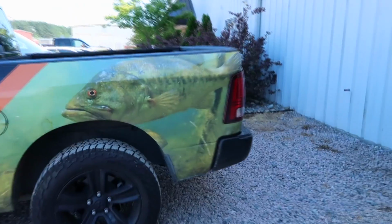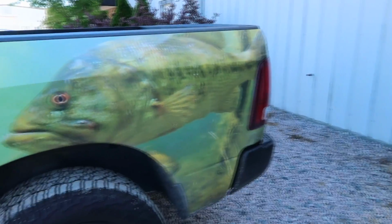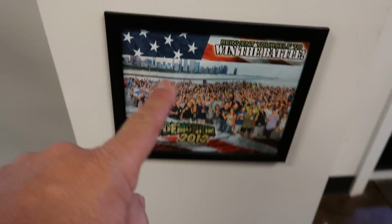Love the wraps. Not bad to drive around with a big bass on your tail. Yeah, look at that. Oh, I love that water wall there. That was a really fun year. That was at the Chicago Shed Aquarium downtown.